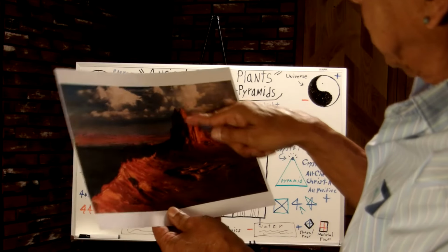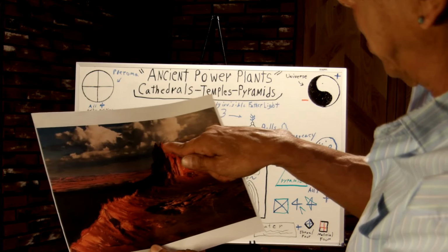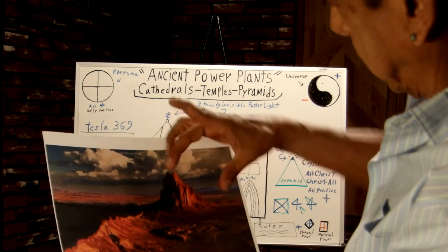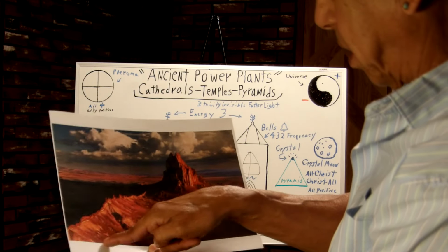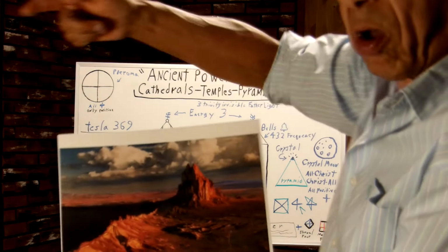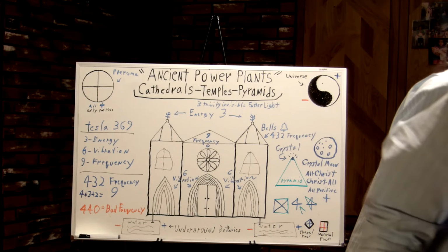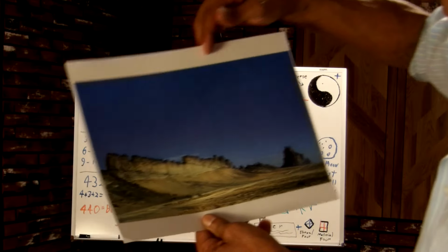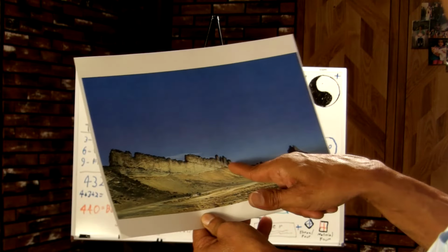Okay, so see this? See those two looking towers? They look like each other right there? And see how this looks like a big giant cathedral and a giant wall. These walls, you can see. This is the dirt that fell from the walls. And there's a wall here. There's like three walls. Here's another shot of it from this angle, where you can clearly see that's a wall.